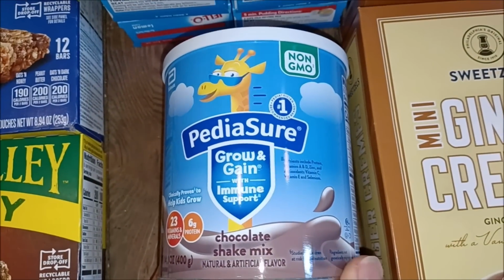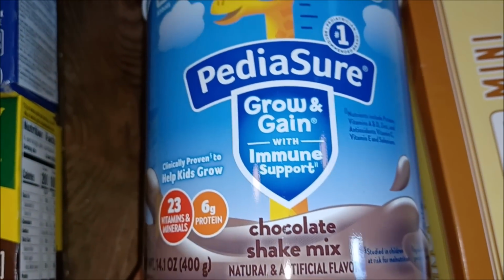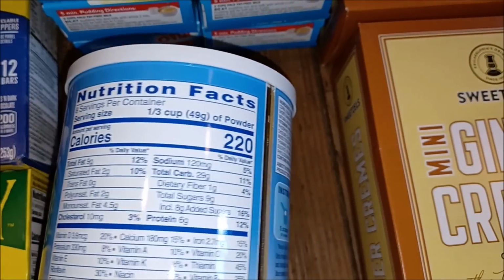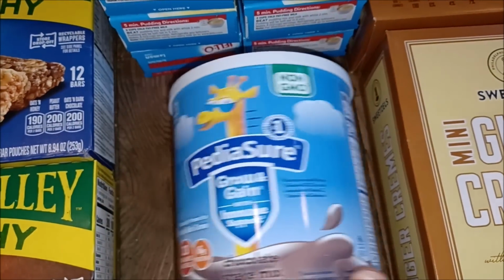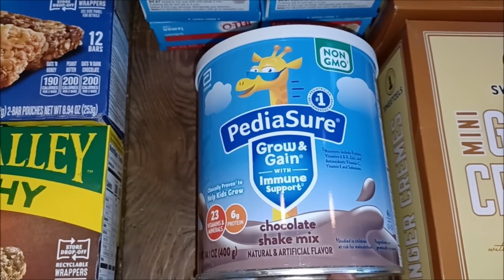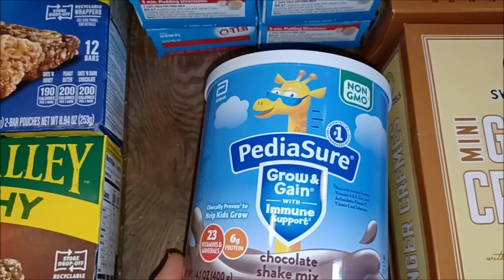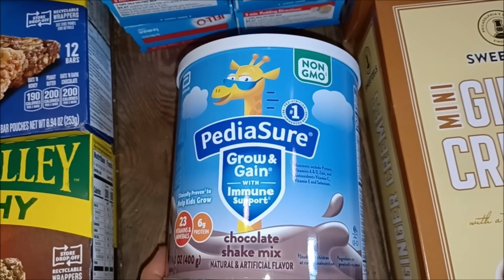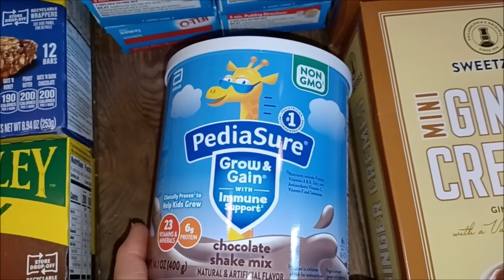And then finally, we've got this guy, Pediasure Grow and Gain with Immune Support Chocolate Shake Mix. You know, a supplement for kids, a powdered supplement. This I got at ShopRite, and its price was $15.39. And I had a coupon that was sent to me by Pediasure for $15 off any Pediasure product. I signed up for it online somehow, I don't even remember, but I got it in the mail, and I was like, $15? I'm going to get some Pediasure.